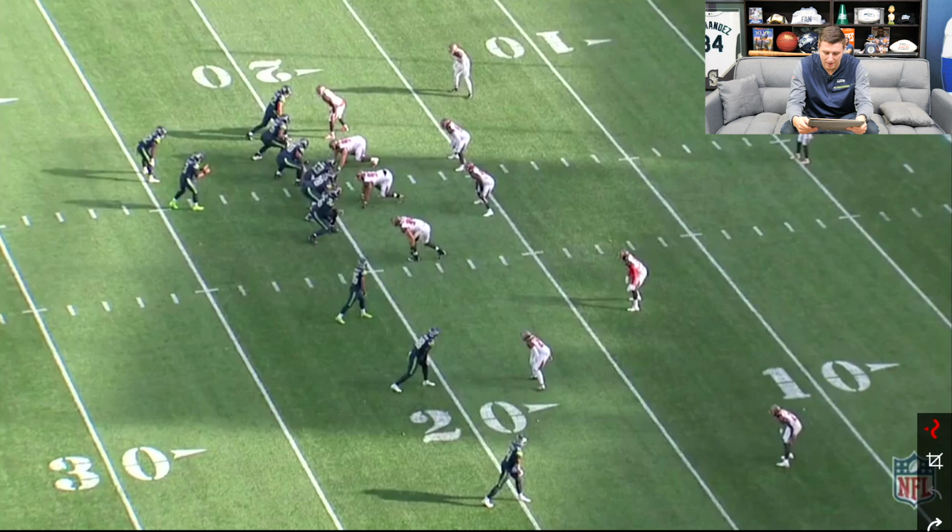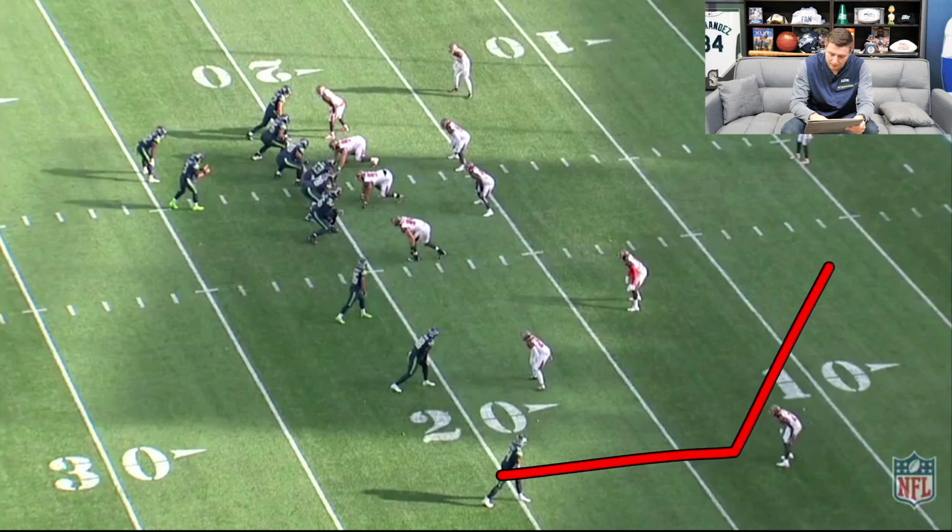So this is a 3-man route concept, and what you see here is you've got cover one man. So this deep safety is going to be reading the eyes of the quarterback, and everybody else is man-to-man across the board. Now, the Seahawks recognized this. I'm sure that once they got inside the 20, they knew that Tampa Bay liked to go to cover one, and so they called the perfect play in this situation. What they end up doing here is they run a post by DK Metcalf to draw the attention of this corner, and they have Jaron Brown running a whip route.